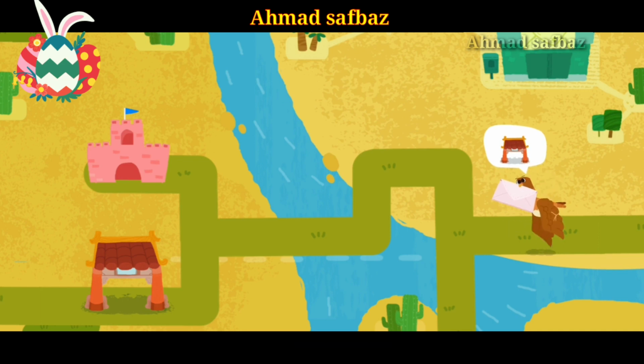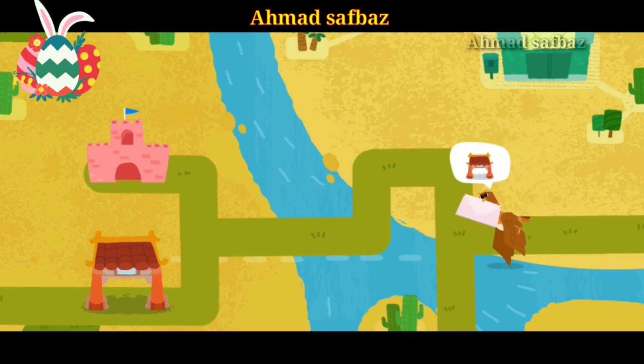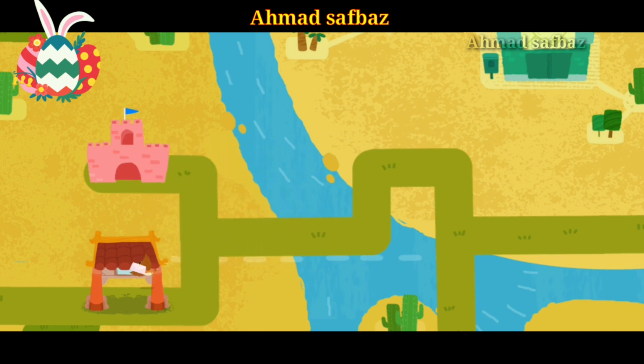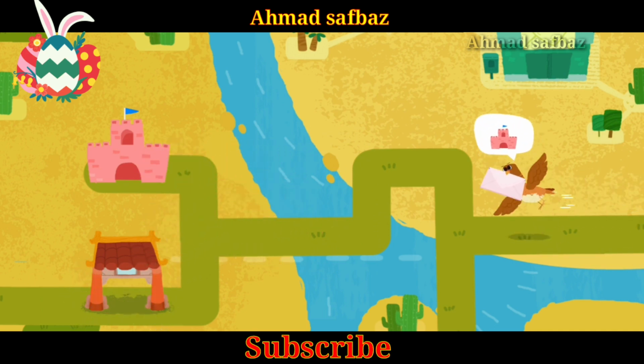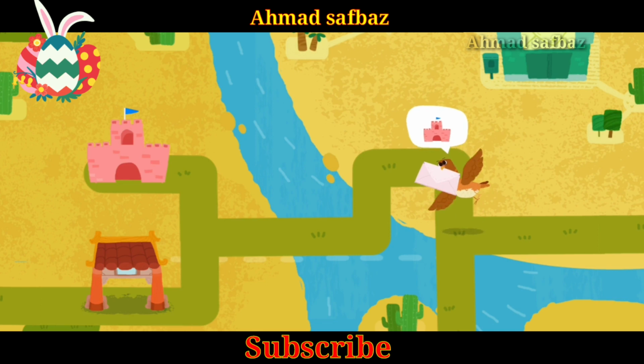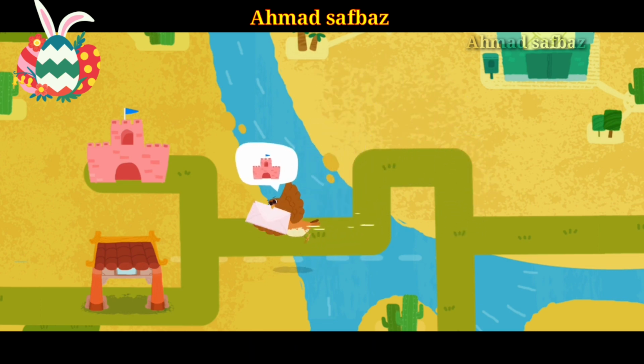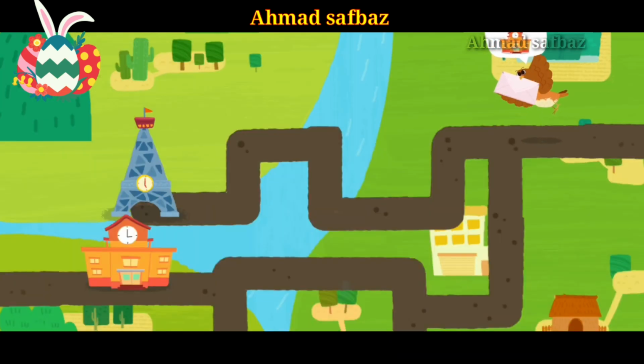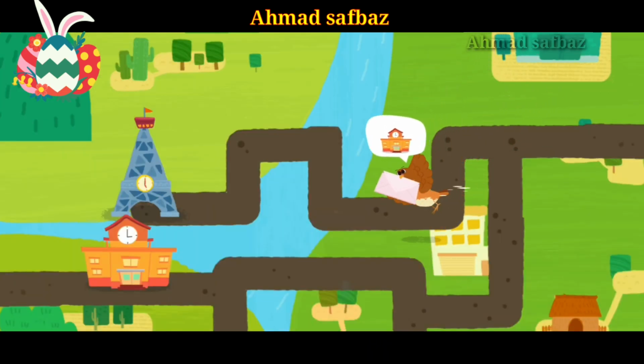Should be delivered here. The pigeon delivers the letter along a fixed route. The letter should be delivered here.